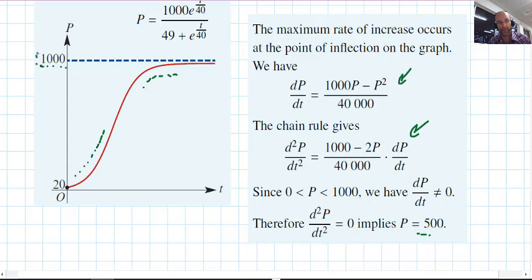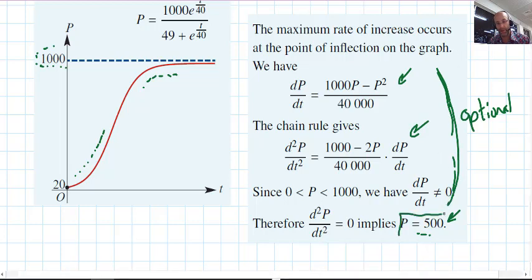Okay, the derivation of that result is not important, but as a fact, p equals 500 is significant. So that part is optional. It's not completely important for our course, but the finding is that half the carrying capacity is where the greatest rate of growth, the maximum rate of growth, occurs.